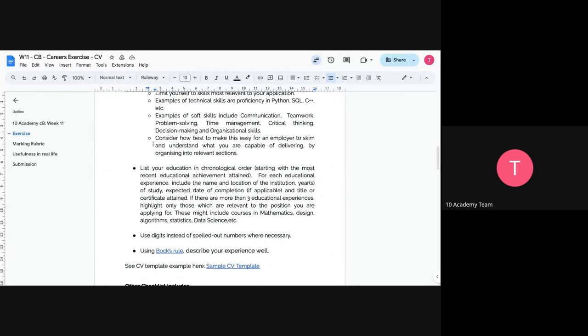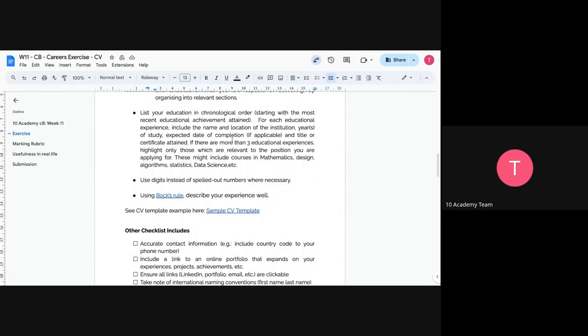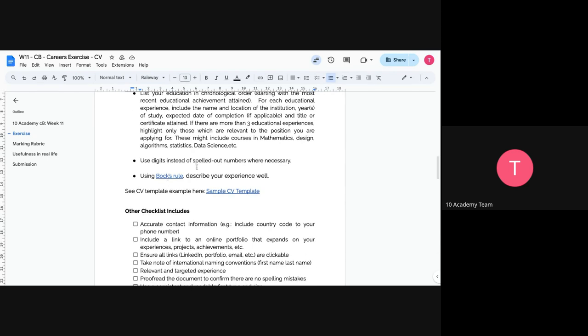anything. Then consider how best to make this easy for an employer to skim and understand what you are capable of delivering by organizing them into relevant sections. Like, it should be easy to go through. Then your education should be in chronological order. Again, we have already said it. Then use digits instead of spelled out numbers where necessary. If you want to say 40%, be straight to the point and just 40%.